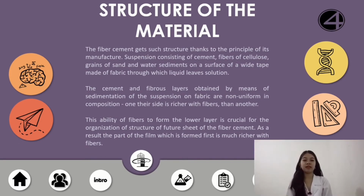Structure and properties of the material. In its structure, the fiber cement board is not a uniform monolithic material, and it has a special regular structure. This structure provides the material with increased mechanical impact strength and friction strength. The fiber cement gets such structure thanks to the principle of its manufacture.